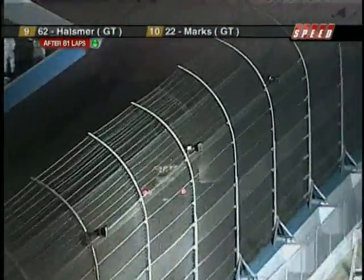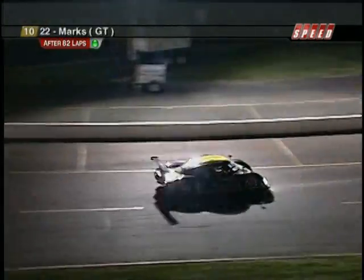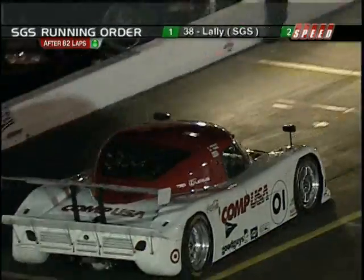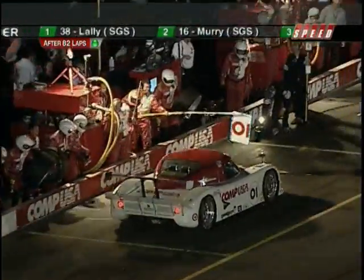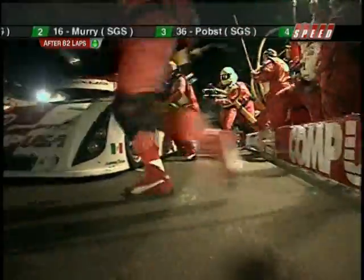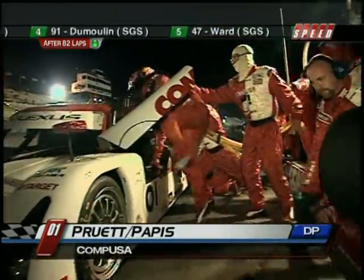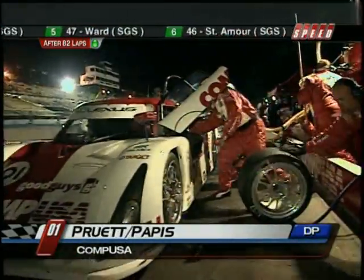Sensational performance from Pappas, the former open wheeler driver, and the Ganassi crew set to go to work. Five former crewmen from Scott Dixon's 2003 IRL winning team on this car, on this crew right now. They go to work, Cal. Well, a lot of experience on this team, as you said, Liam. We expect a flawless pit stop here, and they need one.